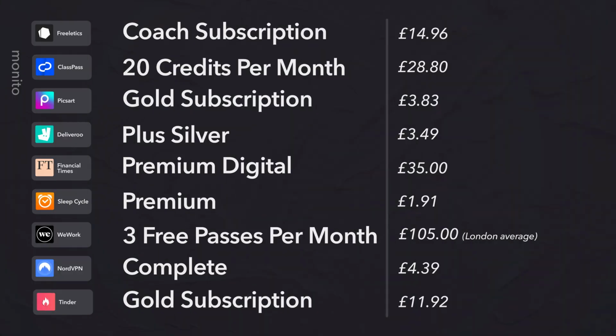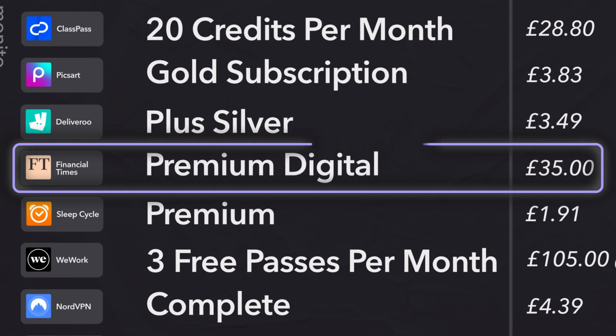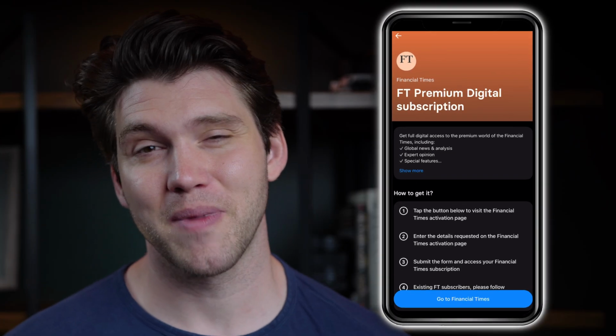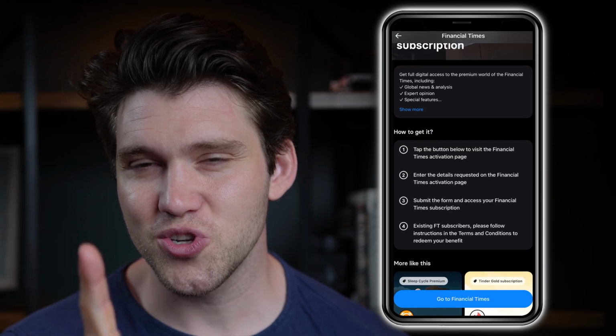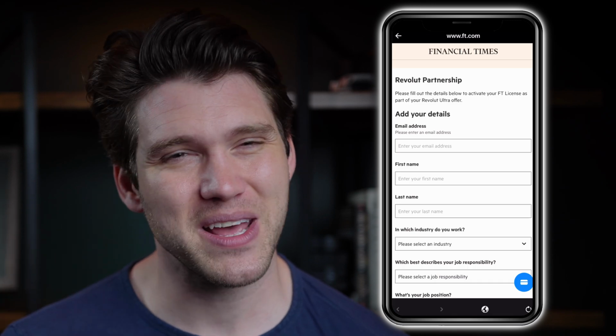For me, I was paying £35 a month for the FT's digital subscription, so that was something I can consider as a saving. It was also very quick and easy to open my new account with the FT, although you do have to share your company name and telephone number, which felt a bit invasive.